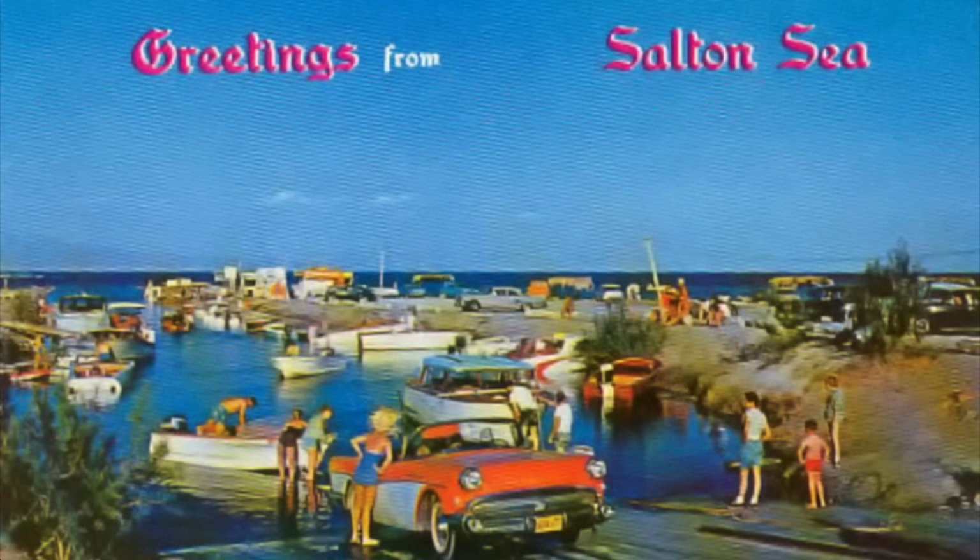Do you remember back in the 1950s? It was actually a pretty popular resort area where a lot of families would go and enjoy their summer vacations, and they would water ski and even have yachts there. They were just living the life. To think that now it's so much different. It used to be a resort.